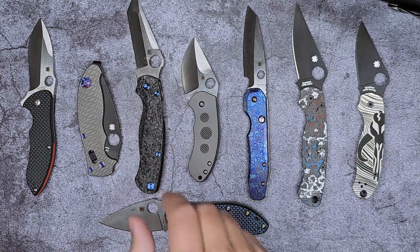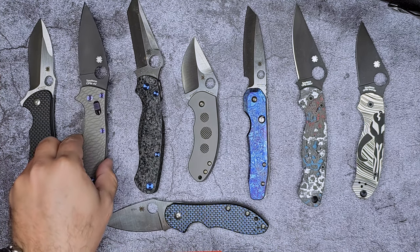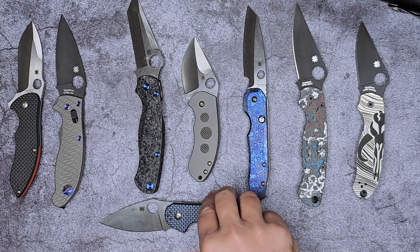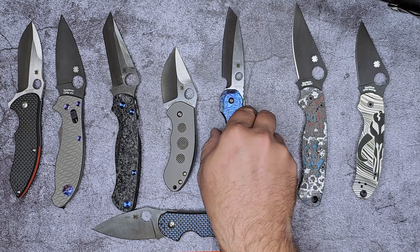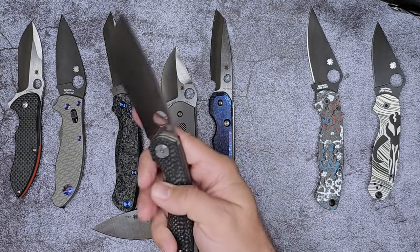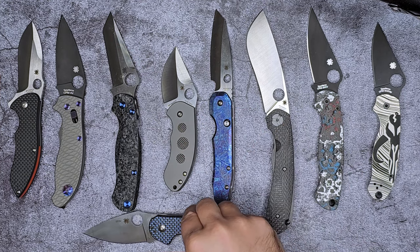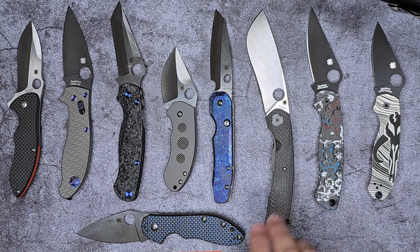I think they make really good cutting tools, even if they're not the most aesthetically pleasing knives out there. But this is kind of what I have right now. I'm trying to make room for this big boy. This is my latest addition. This is just a bird. Hopefully you can see all of that. It's a little crowded in here.